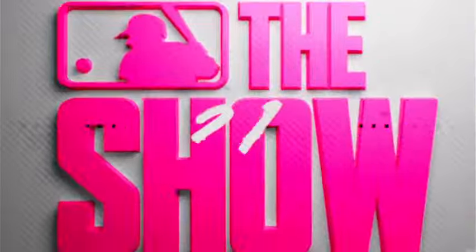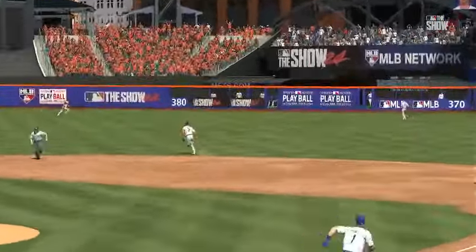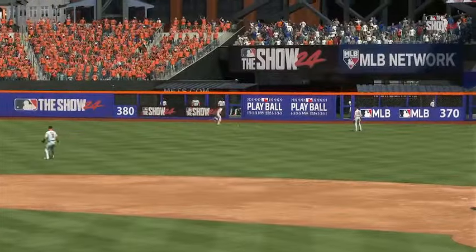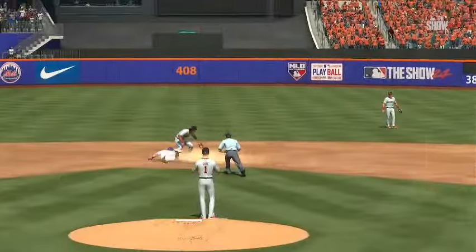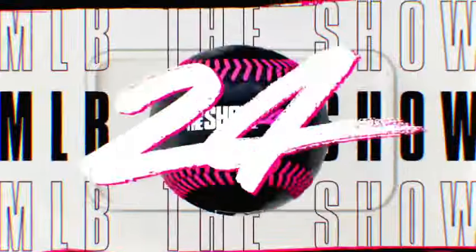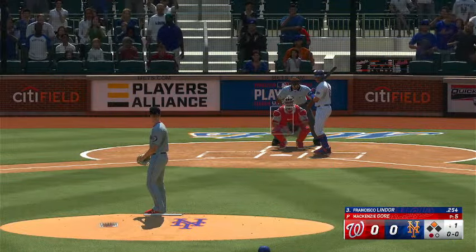Just a solid swing. There, caught it out front and ripped it into the outfield for the base hit. Those always feel great. Winning run in scoring position now, so a clutch AB could end this one. Francisco Lindor comes up to the plate, the switch hitter batting right.